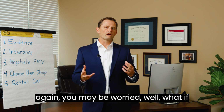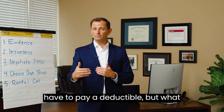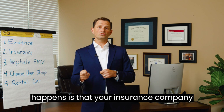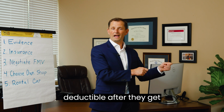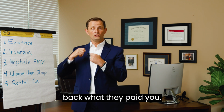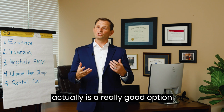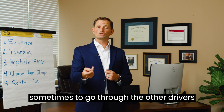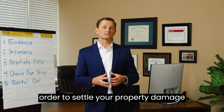Now, again, you may be worried, well, what if I have to pay a deductible? Well, you may have to pay a deductible, but what happens is your insurance company will actually reimburse you your deductible after they get back what they paid you from the other driver's insurance. So it actually is a really good option sometimes to go through your insurance company in order to settle your property damage claim.